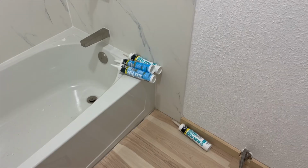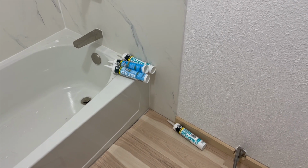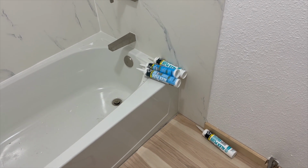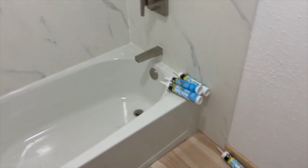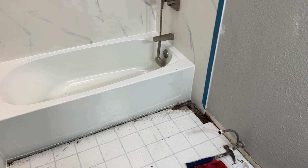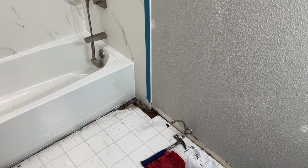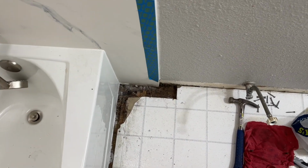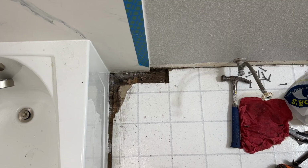So since I grew up in this house, when I was a kid taking a bath, I ended up flooding this bathroom one time by splashing all the water out of the tub. And from experience, I know that water can fill up the whole bathroom. So I want everything sealed tight in here so it can't get underneath.